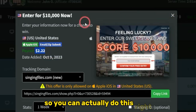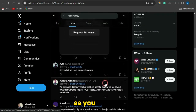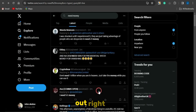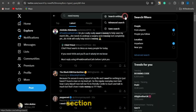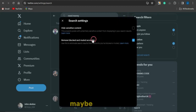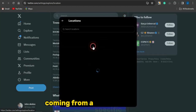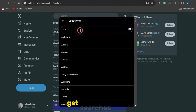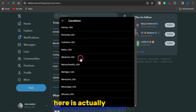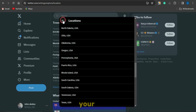So you can do this for that particular strategy on Twitter, and you can even go as far as other people's posts right here. As you can see, you'll be able to see a lot of other people that are in need of money. So try this out. You will also come right here to this particular section, and maybe you want to go on to the advanced search setting to edit your searches so that your search will be coming from a specific location. Maybe if I want to get searches from the United States, I'm just going to select that particular location, and you can see these are locations in the United States. You can target your searches and go on to promote your offer to that demographic.